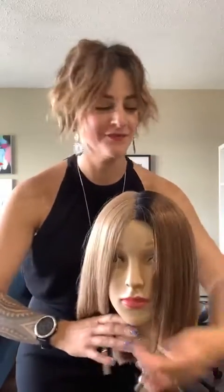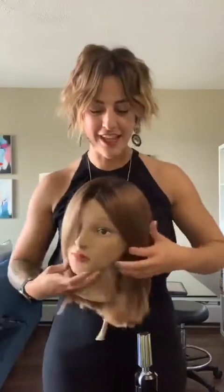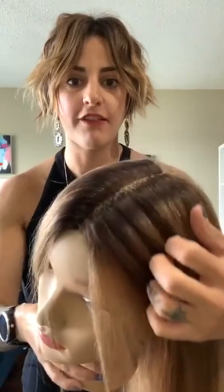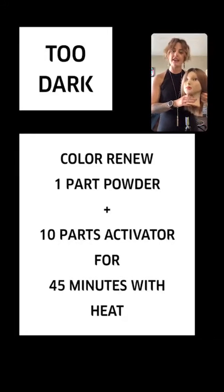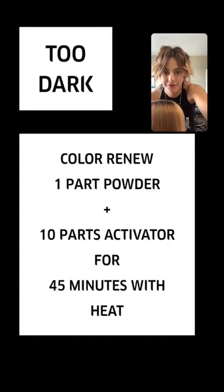So what I have done is I've decided to cooking show this. So I will bring in Sally Corrected. This is that same section, same color, and I've done 1 renew service for 45 minutes. I have a picture here for you guys. Which one was it? This one, yes. So too dark. I did Color Renew, which is 1 part powder to 10 parts of the activator for 45 minutes with heat.